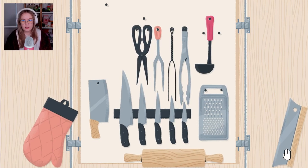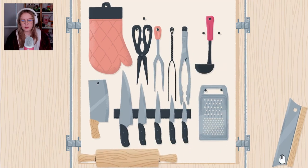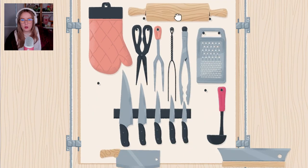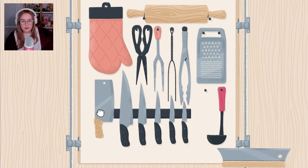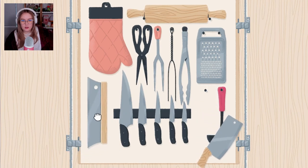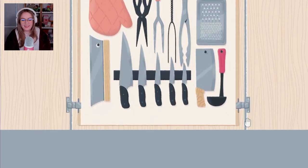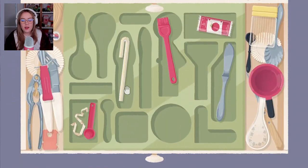Okay. And how does the rolling pin go in here somewhere? Oh, the rolling pin. Oh, that's where that goes. Okay, and then this over here, switch these. I was like, how do you hang a rolling pin? A drawer. I love the drawers.